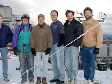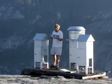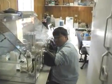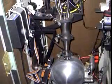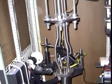Another thing that my group has been getting involved in is remote sensing of aerosols. Because there's so much interest in global climate and climate change issues, there's a real need for observations on a very large scale. And so the way to do that is from space. So a lot of the new instruments that are going up are really designed to look at aerosols, different aspects of aerosols, and now aerosol cloud interactions, which is one of the things we're very interested in.